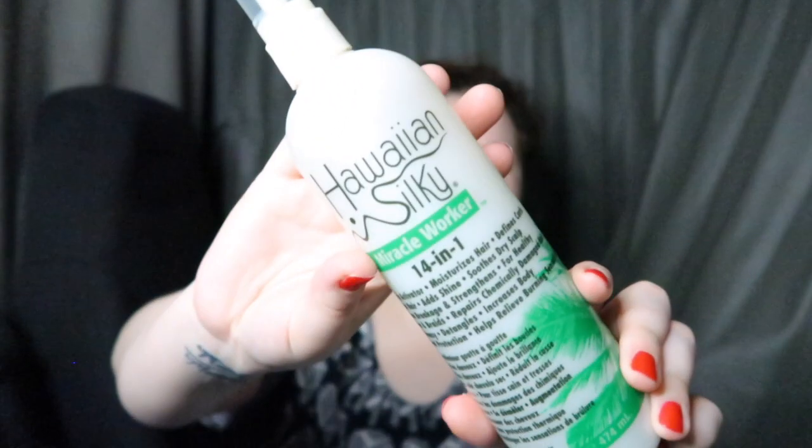Alright, the next one is by no means finished, but it's just not a product that works for us. This is the Hawaiian Sky 14-in-1 Miracle Worker. It just felt really greasy, and I'm just going to go ahead and toss it out. We've had it for quite some time and we have not gotten through it. This probably works well for other people, but for us it just wasn't up to par, which there's nothing wrong with that. It's completely fine. I'm not mad. I know this is probably a good product, so I'm not going to down it, but I'm not going to repurchase it either.